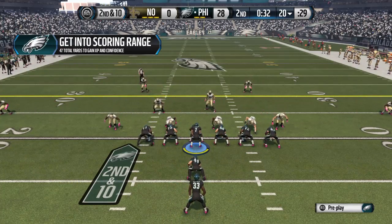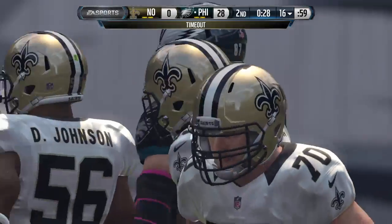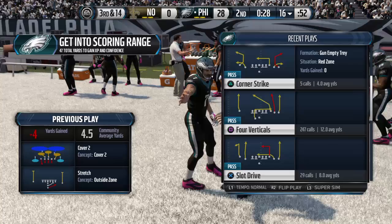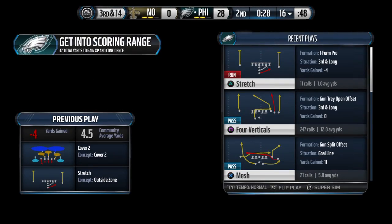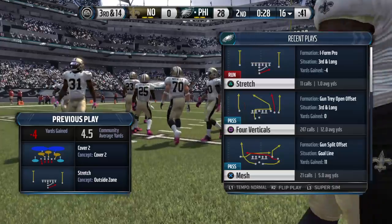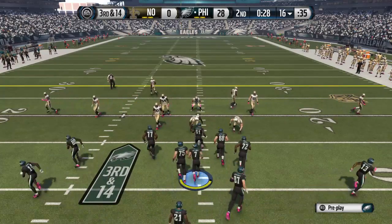Colin Kaepernick under center. Second down and 10. Takes it from the eye. And Kerrigan hunts him down on the outside for the loss. Everybody's back out on the field now after that defensive timeout. Third down on the way.